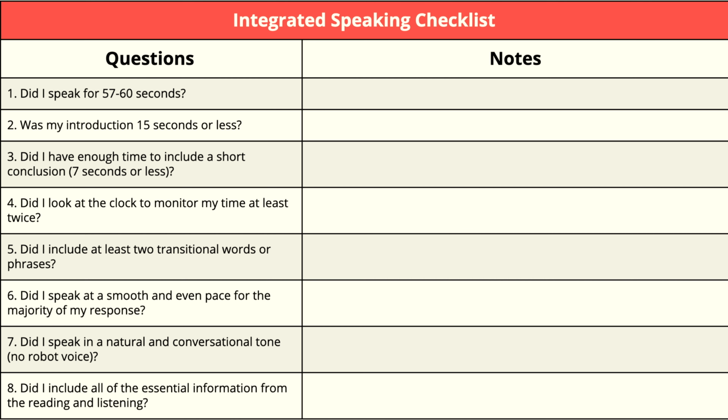Did I look at the clock to monitor my time at least twice? Time management is a big problem for a lot of students. Try to speak for about 57 to 60 seconds. And one way to do that is to make sure you look at the clock while you speak. Did you include at least 2 transitional words or phrases? When you say things like in the reading passage, according to the listening, so to sum up, those are transitional words and phrases. Make sure that you use them.